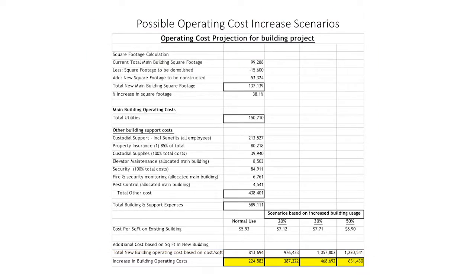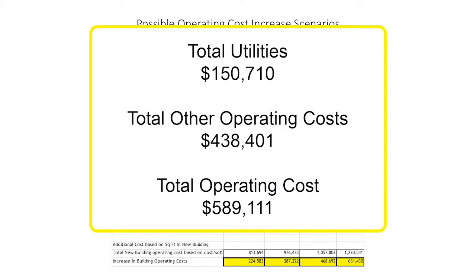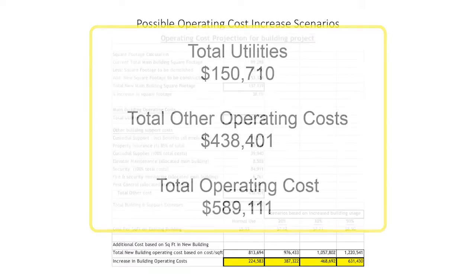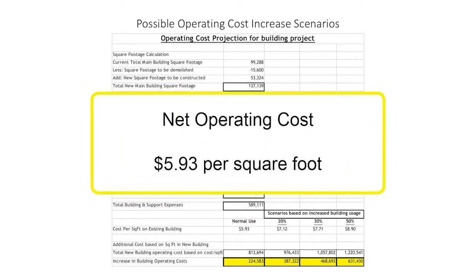So we took our existing operating cost for this building, which includes our utilities of about $150,000 annually, and then we added to it the additional support cost involved in operating the expanded facility. This includes our custodial support, our property insurance, custodial supplies, elevator maintenance, and other things, including our security cost, which are a significant part of our operating cost on an ongoing basis. Our total other costs were $438,000, which gives us total operating costs for this building at $589,000 annually. That nets out at about $5.93 per square foot.